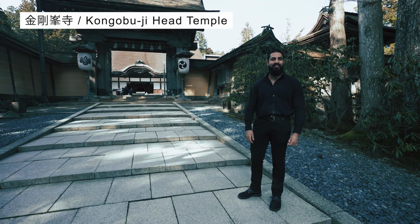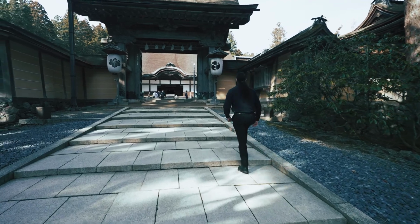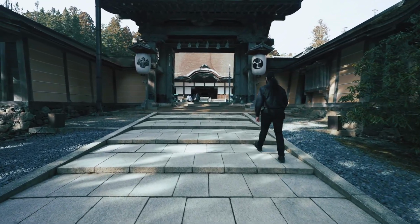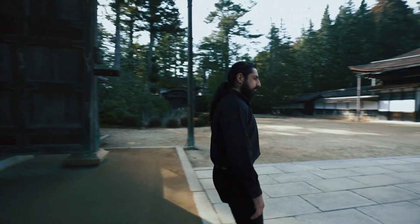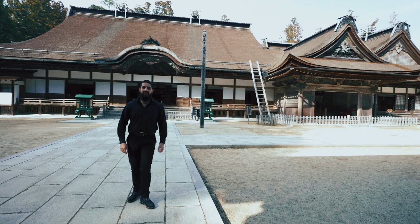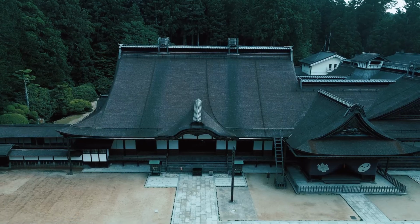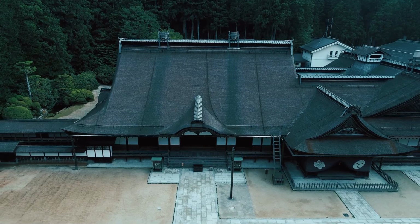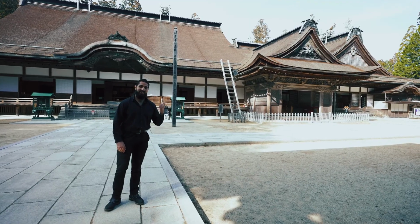Next we have Kongobushi Head Temple. Shall we head inside? This here is Kongobushi Head Temple. It is the head temple for around 4,000 branch temples in Japan and all overseas. And it also features Japan's largest rock garden, the Banryute. Shall we have a look inside?